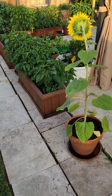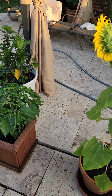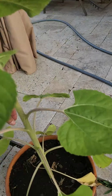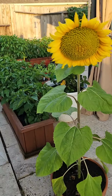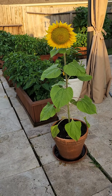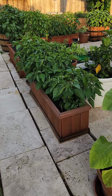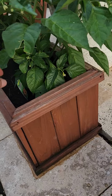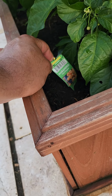Okay. Well, sunflower. It's looking good, looking good. Had a few pictures of that. Here, let's make it face the sun this evening. There we go. Now these are the poblanos. Should be a little tag here. Nope, these are habaneros. I'm just getting so mixed up. Don't give me hell.